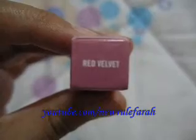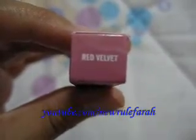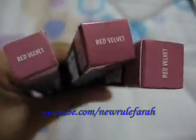So from this Sugarsweet collection, I bought red velvet, not one, not two, but three red velvets. Why? Because I can't find a good pink base. I think that fresco rose is a bit too light for me. I think this shade stick would bring out a pink color more than fresco rose.